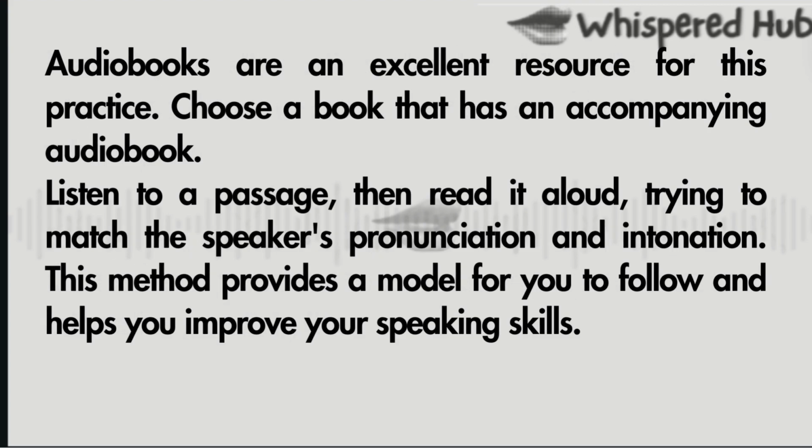Audiobooks are an excellent resource for this practice. Choose a book that has an accompanying audiobook. Listen to a passage, then read it aloud, trying to match the speaker's pronunciation and intonation. This method provides a model for you to follow and helps you improve your speaking skills.